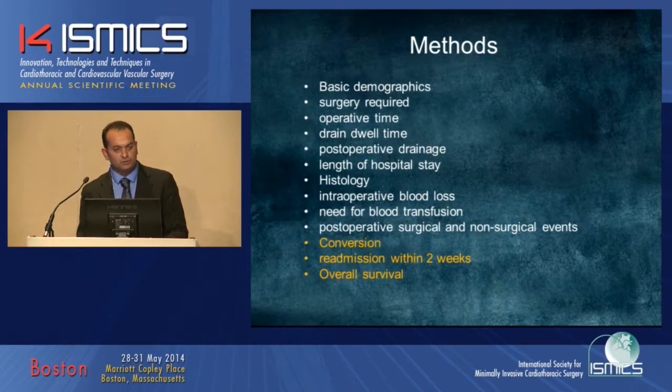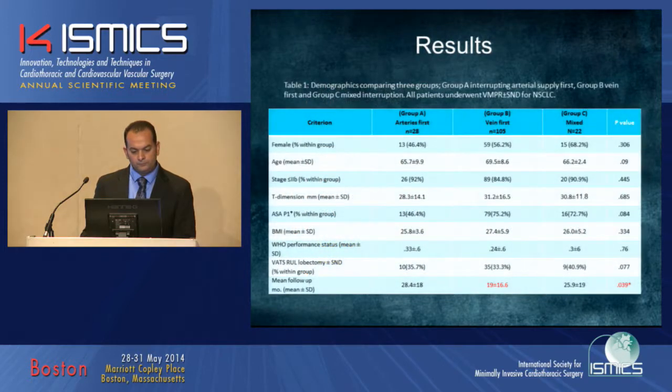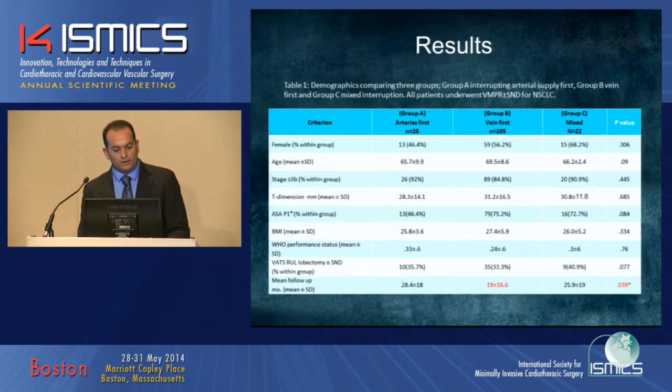The method: this was a retrospective study from a data set. He looked at basic demographics, surgery required, and operative time. The major outcomes he gave importance to were conversion, readmission within 2 weeks, and overall survival. This is the result we see here. And the most important part was that follow-up in the vein ligation first group was minimum.